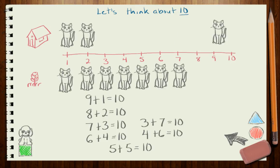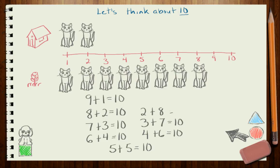Another cat joins the garden cats. Now I have 2, just 2 in the house and 8 in the garden. So I can say 2 and 8 more give us 10 cats. You know what's going to happen next, right? This cat needs to join the other ones.